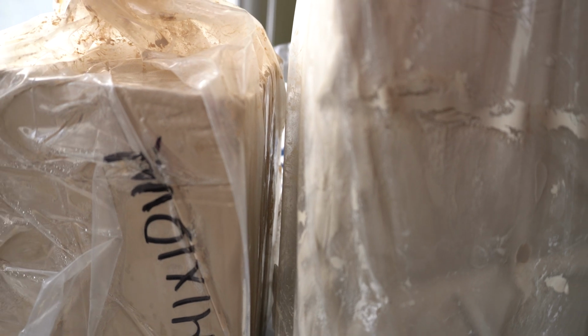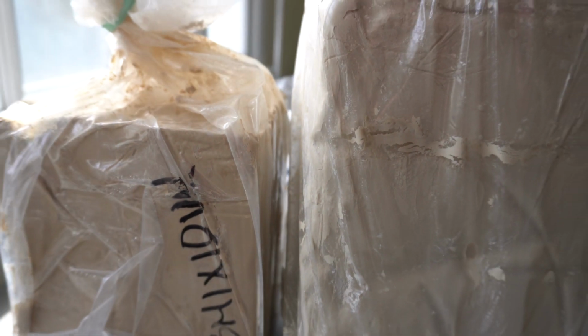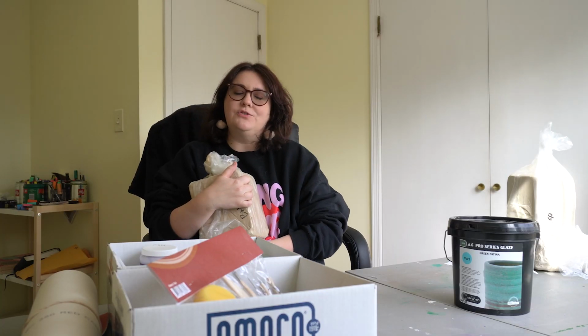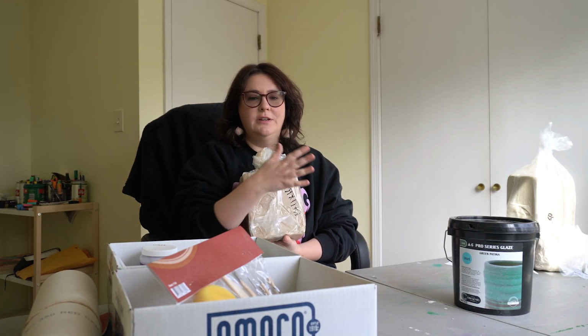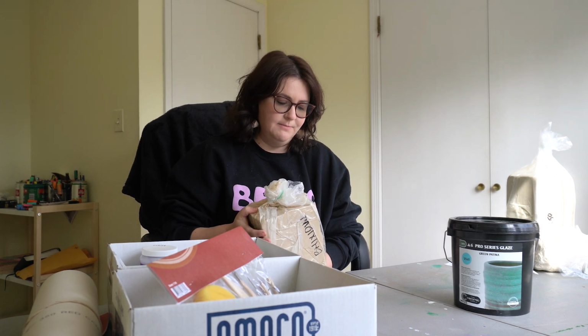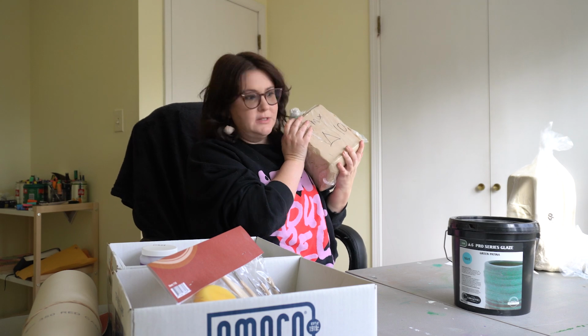I personally prefer working with stoneware over porcelain myself. I like something with a bit of grip, but you know, those colors just really do pop on the porcelain, or even black and white glazes. So something else to keep in mind.